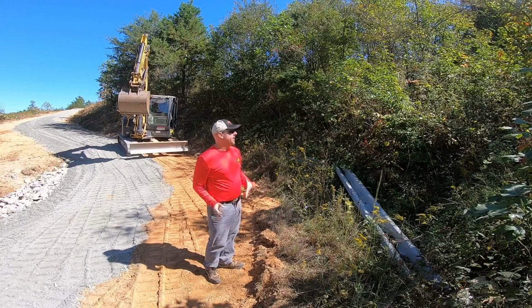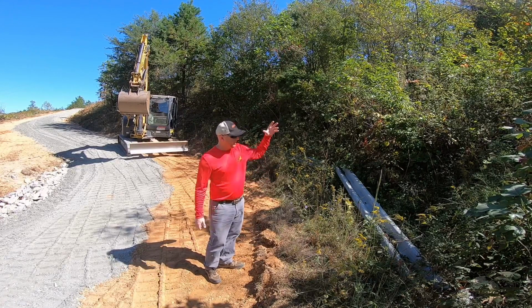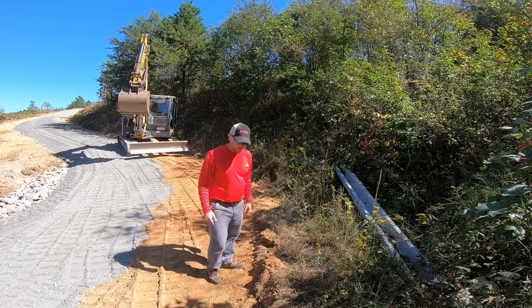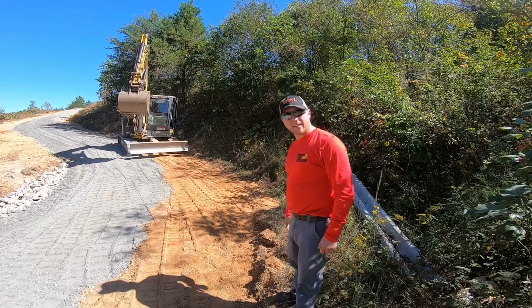For a brief moment I thought about it, but there's a little bit more slope than I want, and over time anything I throw up there is going to wash right down into our ditch and we'll be right back where we started from. So, working with some common sense, we're going to start digging this out.